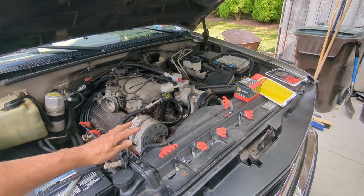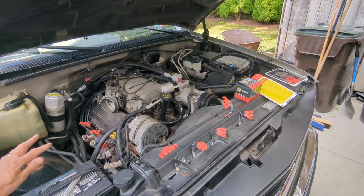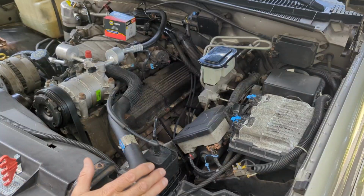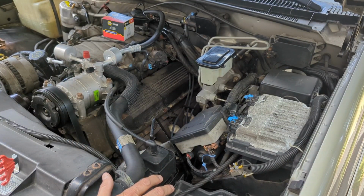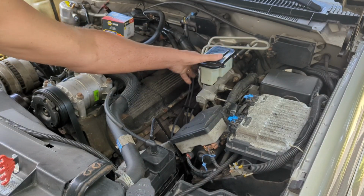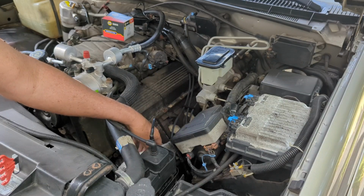But this engine is laid out better in one respect: the compressor is on the opposite side. As you can see over here, there are more things in the way. I've got the Hydro Boost system. This is the power brake system, which works off the power steering pump. It gets assistance from there.